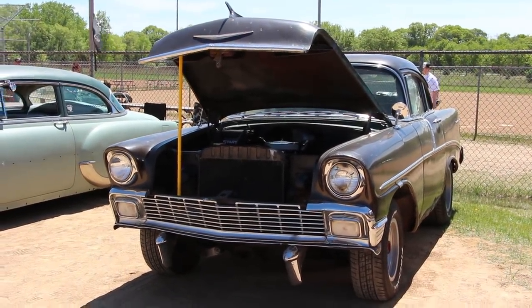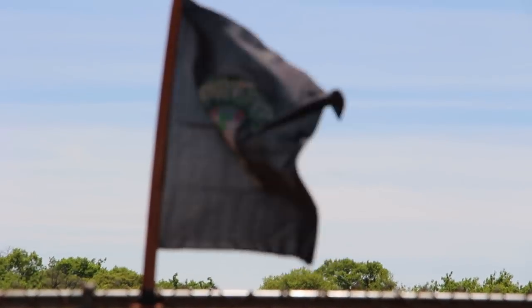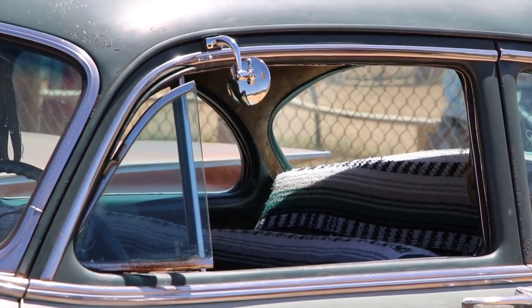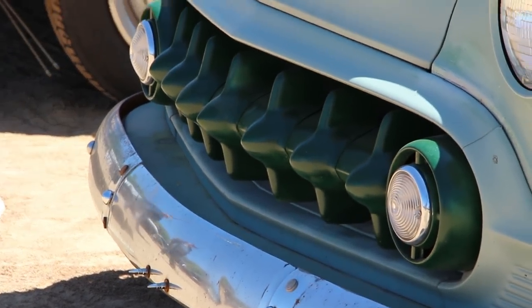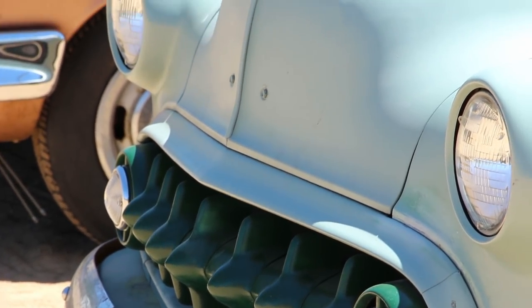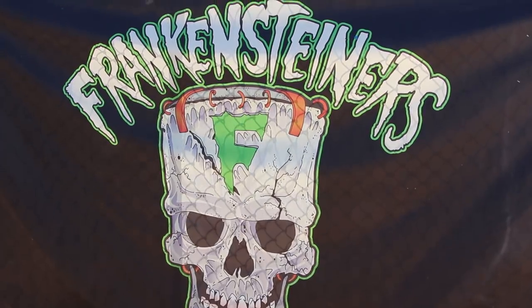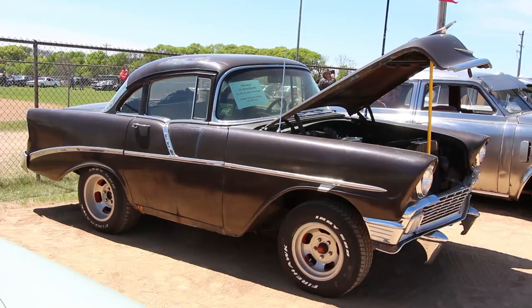It started out with just three people who got together and decided to call it the Frankensteiners, because you built your own cars and used whatever parts you had. Nice. And then it just kept growing and growing. I had a few rat rods, and it's not all the Rat Rod Show. It's just a family-oriented club.